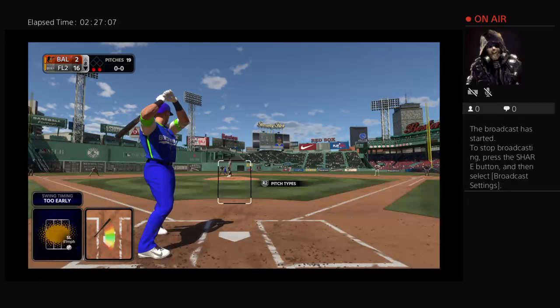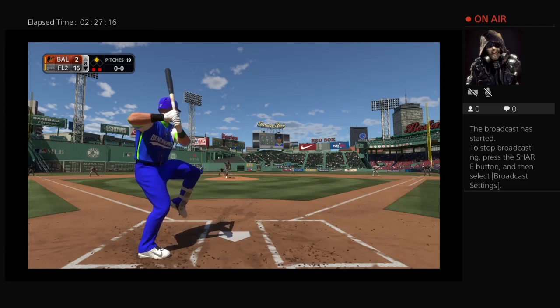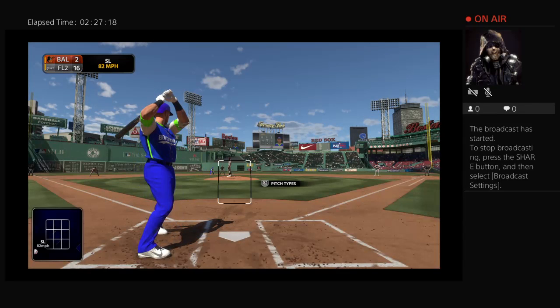Swing and a miss, and they'll dodge a major bullet that time. 2 away. First pitch coming, here it is. And that slider's almost in the dirt.